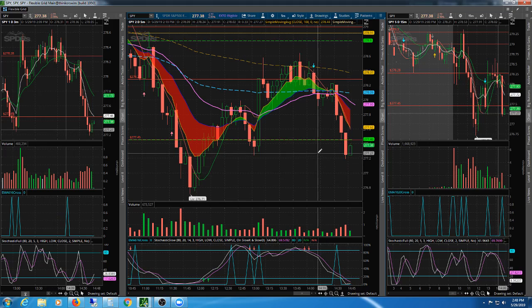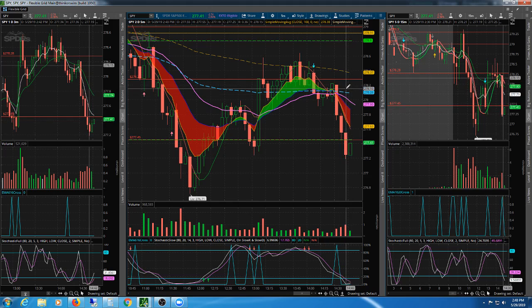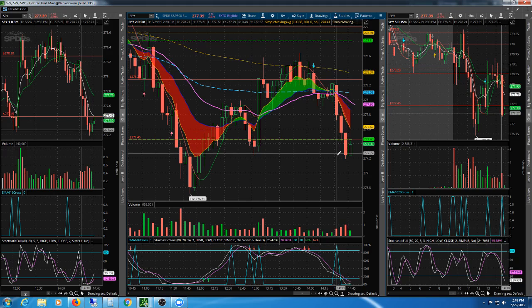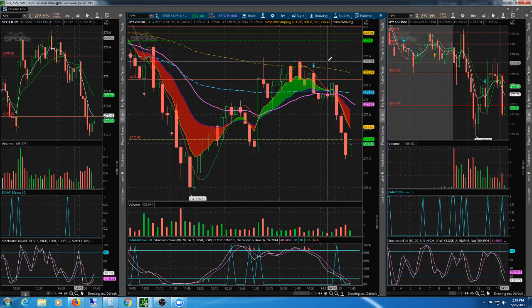But for what I was going to say about the double bottom trade, if this does bounce, comes back up, once it breaks above here, you'd have a measured move target of 278.54 and 277.23, so about a $1.30 move. So you could have a target of about $1.30. Let's call it $1.20 to be conservative. So your target would be about 279.70 if it breaks above this.